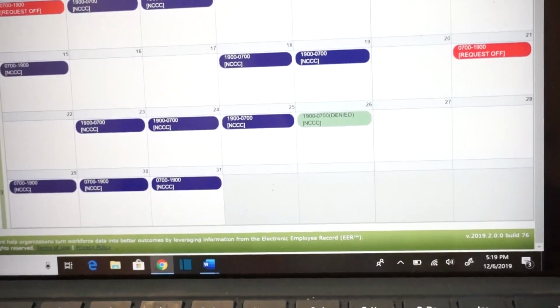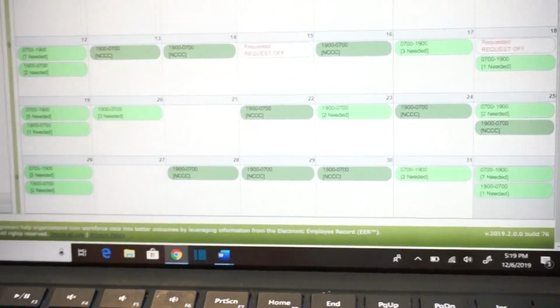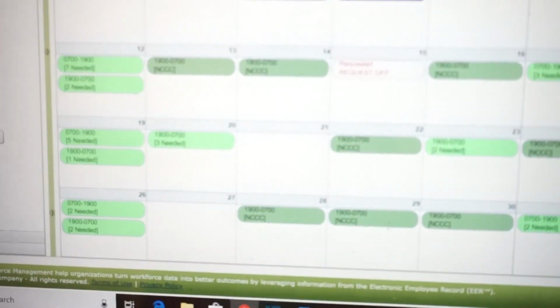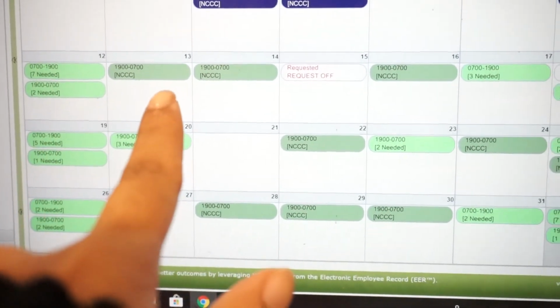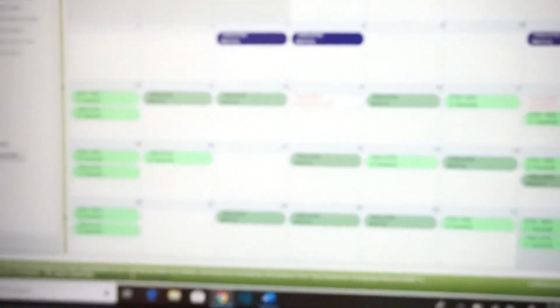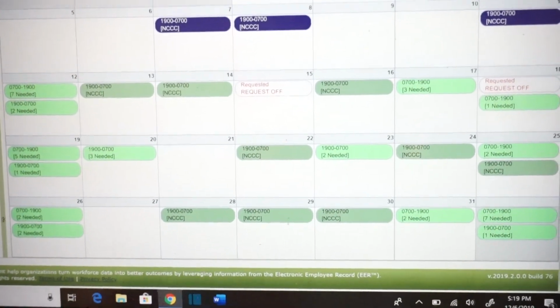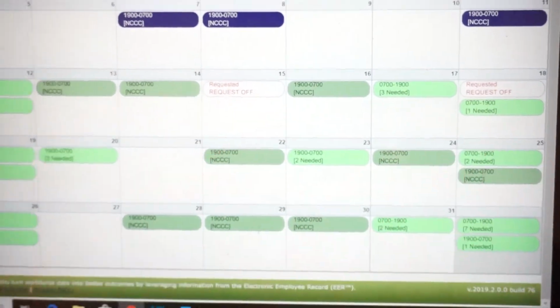And so yesterday, I just made my schedule for January through February, so you can see the available shifts in the lime green and the shifts that I signed up for in the darker green. So it's not blue yet because it hasn't been published. And then just some days that I requested off.